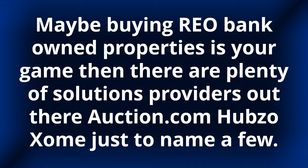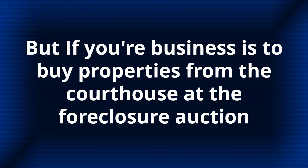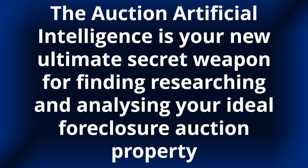But if your business is to solely buy at the public county auction, would you trust someone whose business it is to sell you their own properties while you're looking to buy at the public county auction? Maybe buying REO, bank-owned properties, is your game. Then there are plenty of solution providers out there. Auction.com, Hubzu, Xome, just to name a few. But if your business is to buy properties from the courthouse at the foreclosure auction, then Auction Artificial Intelligence is your new ultimate secret weapon for finding, researching, and analyzing your ideal foreclosure auction property.